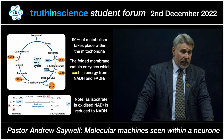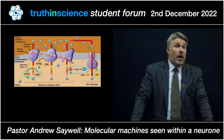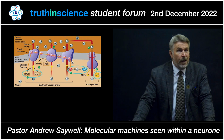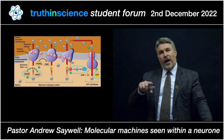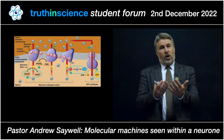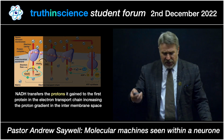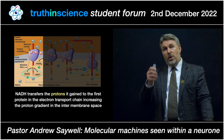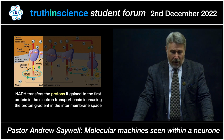Now, what happens to the NADH and the FADH2? As you can see, this is a part of the membrane of the mitochondria, and it's got a number of proteins bound into that mitochondrial membrane. And so, from the inner mitochondrial membrane, on the inside, you've got the NADH, and this releases hydrogen ions, which move through the molecule and are pushed out into the intermembrane space.